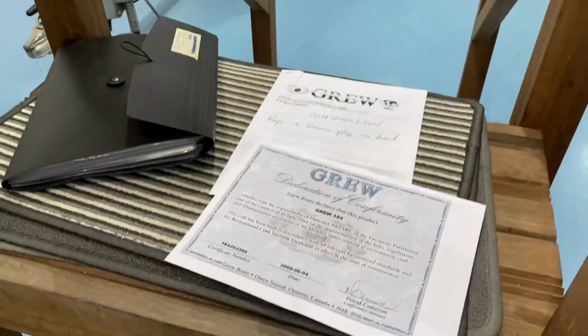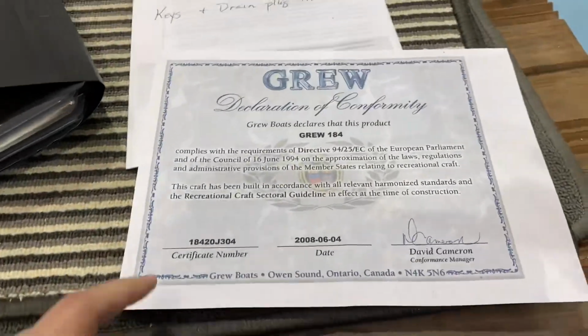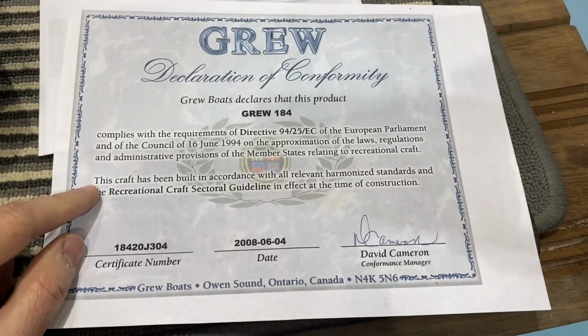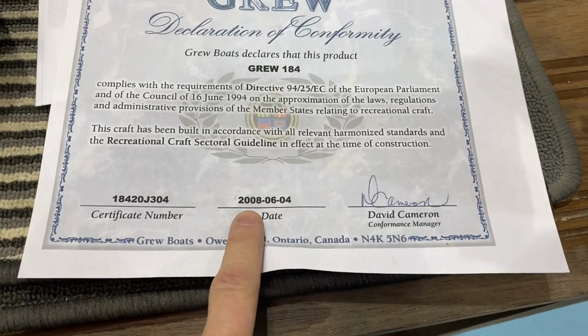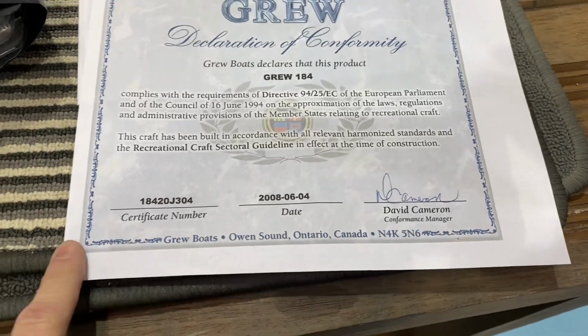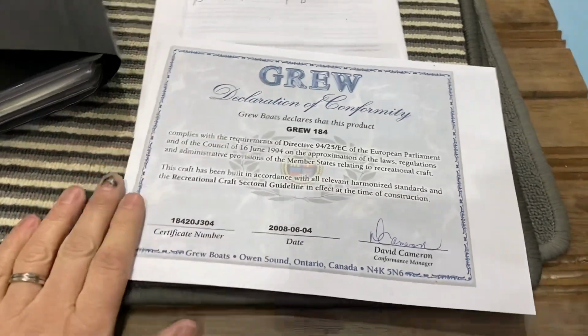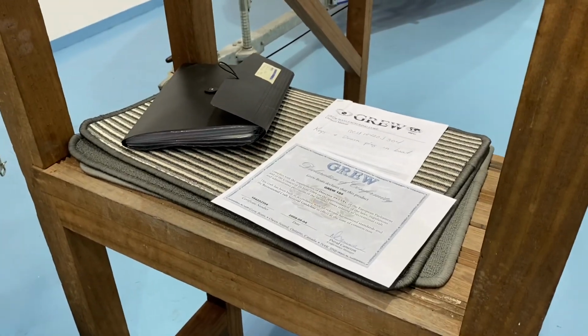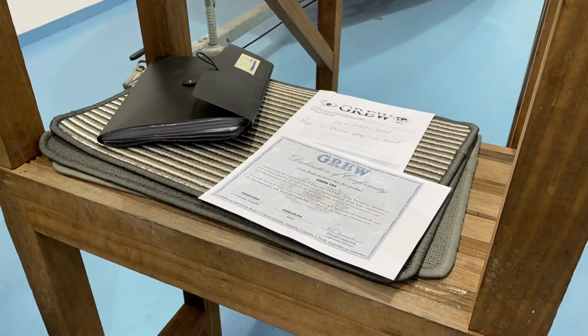And then just quickly to show you this paperwork I'm talking about, so the Grue owner's handbook here, and then the builder certificate declaration of conformity dated 2008 0604. The original owner bought the boat in 08, at the end of the season I think, and it was first launched in 2009 as far as we know, on Loch Earn.